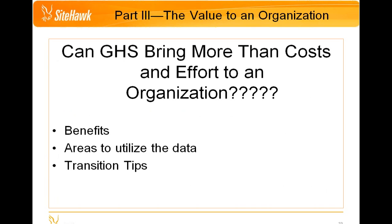So that's an overview of the definitions, what the data elements are, and how they work together. And as I made mention early on, the process of authoring a document is very complex. But more importantly, once the data and the process occurs throughout the industries, and we have much more GHS compliant information out there, what kind of value will that bring to an organization? I get asked this question a lot. Can GHS bring more than costs and effort to an organization? So I'll talk a little bit about the benefits.